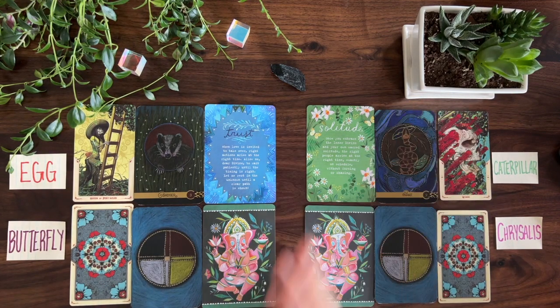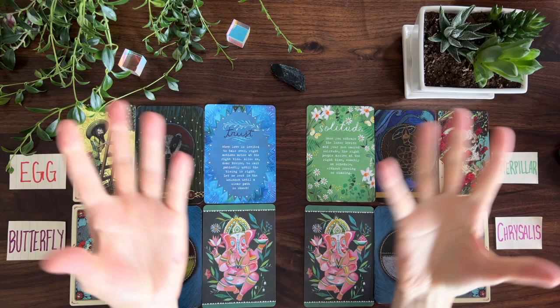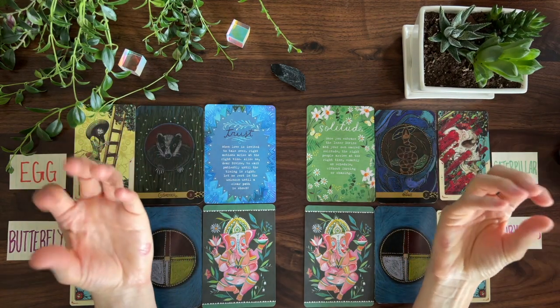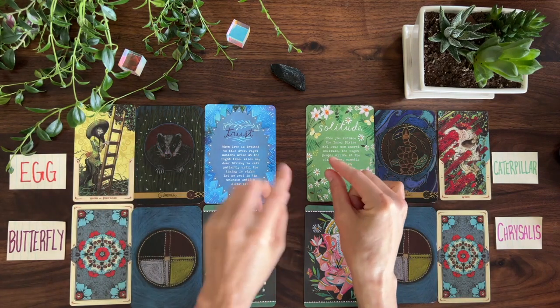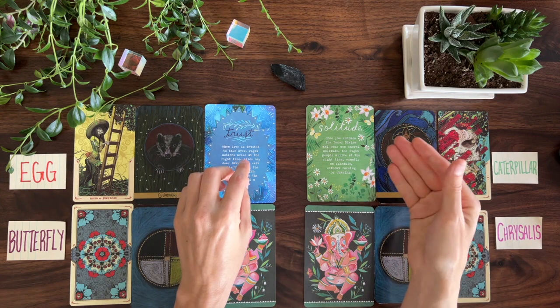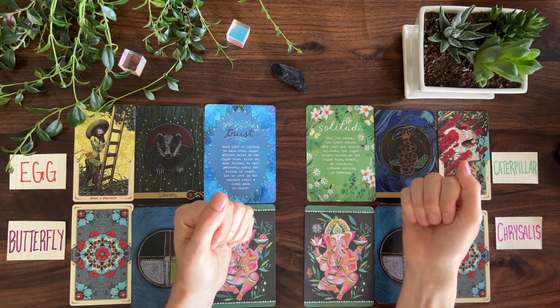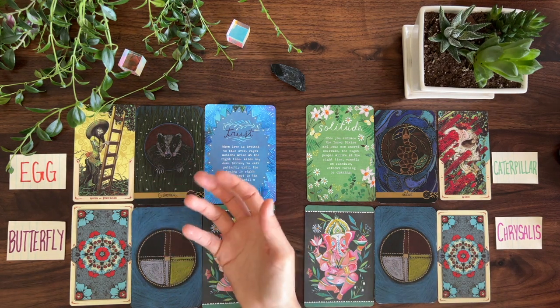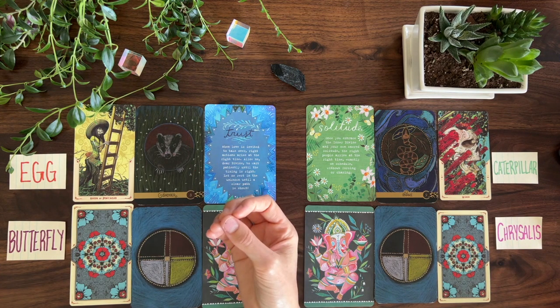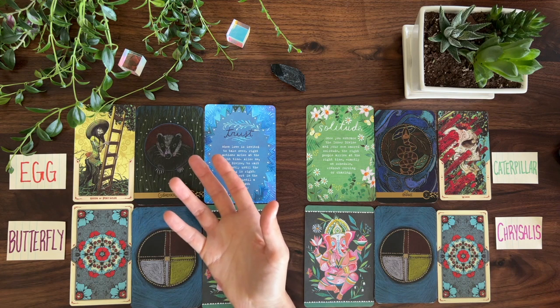You're going to be thrust into a greater, more expansive period of time. And so it's good that you've prepared yourself through the solitude, and you have embraced your own self, and people start to come into your life, and they're people that are more aligned with who you are. Where in the egg stage, you may have been surrounded by people that weren't very aligned to who you are. So you felt like you had to protect yourself from them.